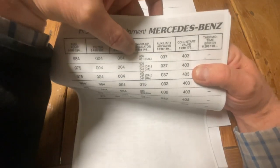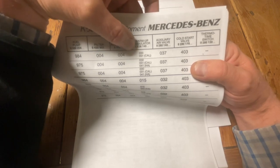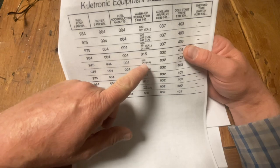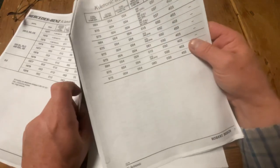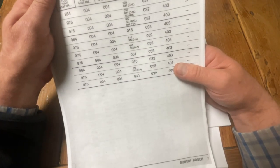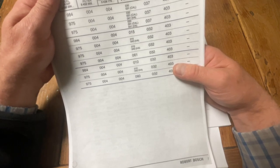The warm-up regulator number is 438-140. They all start with a zero in the beginning. So 438-140. And if you have a 031 California or a 043 in your car, or actually a 042, just looking at this here, on the 6.9 liter, if you have a 6.9 liter and you have a 042 in there, these are the three high altitude versions. And you're probably going to be running way too rich at the lower altitude at sea level.